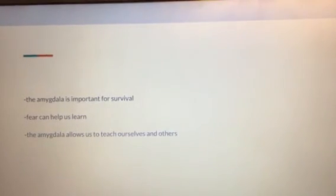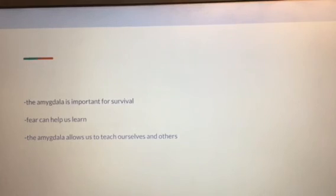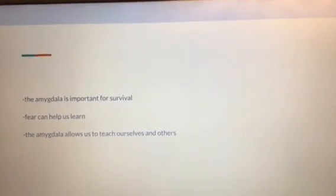Amygdala does so many other things on top of what I focus on, and it's like a small but powerful aspect of the brain. When we learned about it in class, I was just amazed by how much such a small part of our brain could do, and so that's why the amygdala is my favorite.